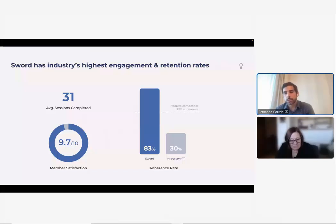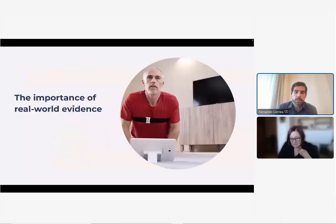We don't deliver high quality MSK care by pairing people with health coaches. High quality clinical care needs to be delivered by clinicians. And on average, our members engage in 31 sessions in total, and about 83% of all members that start the program complete the program. This compares very favorably with in-person PT, where completion rates can be between 30 to 50% max. And it compares, again, very favorably with our closest competitors. And in this respect, Sword has the leading completion rates in this market.